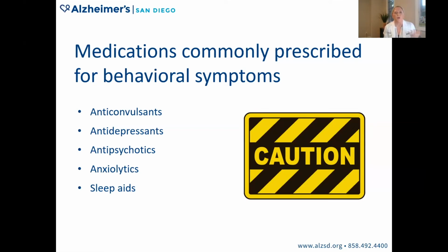Again, if they're already on something like Celexa or Zoloft, and then the prescriber adds on this Trazodone, you just need to make sure the prescriber sees the whole picture and they've looked at everything. Because when you have multiple prescribers, sometimes these things get missed and you don't want to overdo it with this drug class. But again, low dose Trazodone is usually fine.